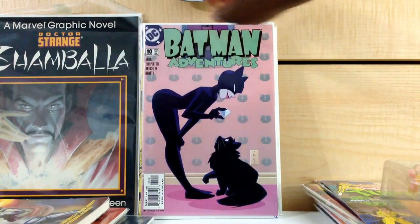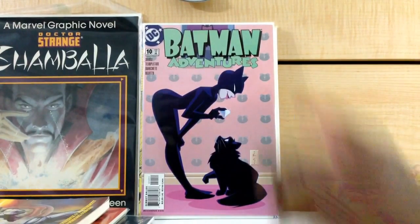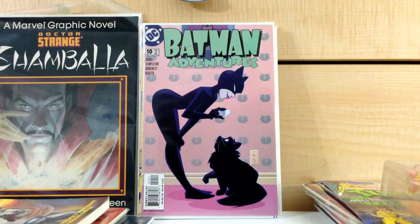Okay. Batman Adventures number 10. This is a relatively tough book to find, I have to say, and also relatively expensive as well. I noticed this is the second volume of Batman Adventures. And I noticed this is a very popular cover. I was lucky enough to pay like $3 for it, but it goes for about 10 to 15 online easily. So just based off of this cover.